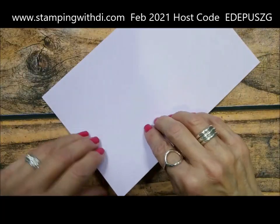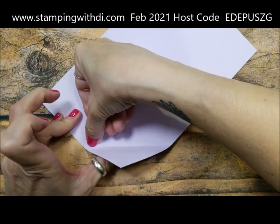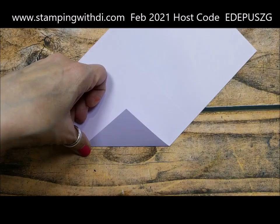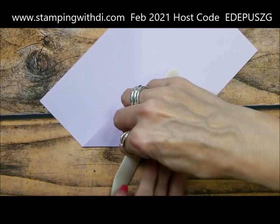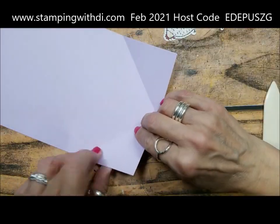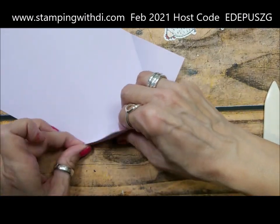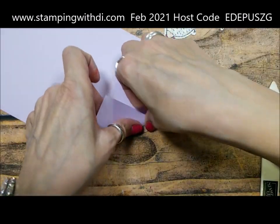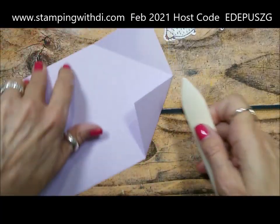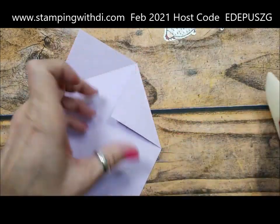All right. Then I'm going to score. So I'm just kind of making my score line. So I go like this. I take my bone folder, and I go like that. And then I just pay attention, because it doesn't score as much as it would on the Simply Score. So that's why I'm really watching how it's scoring, so that I don't bend it in the wrong spot. Okay, so then we have this.